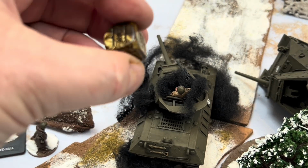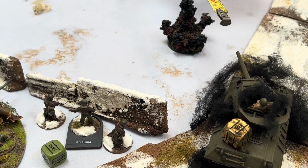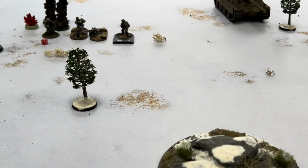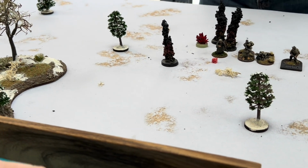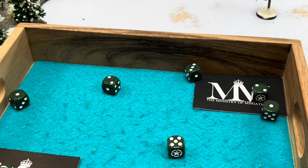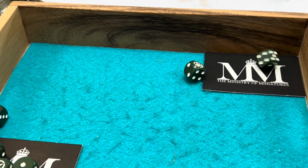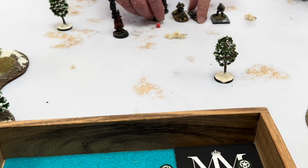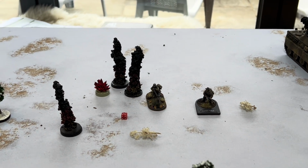Okay, gold dice has come out, and a heavy machine gun time. Into Lucky Ralph. How lucky can one person be? So it's going to be 6 shots, just needing 4s. 2 hits. That's not going to kill them. There it is, 4s. Oh, wow, dead. He's a good shot, isn't he? Right, and I have to take him out. You do, and that's an extra pin as well, isn't it?